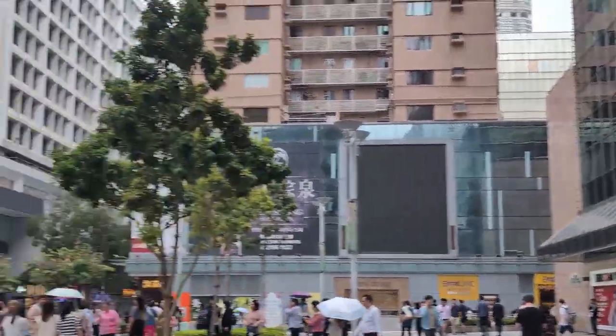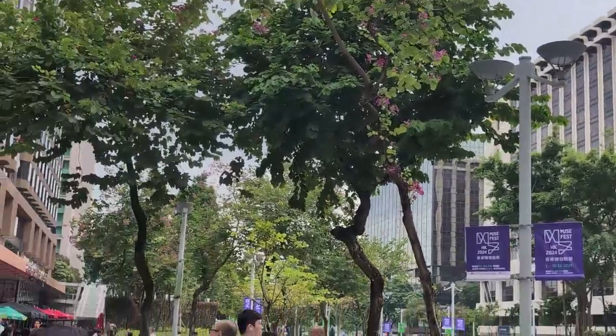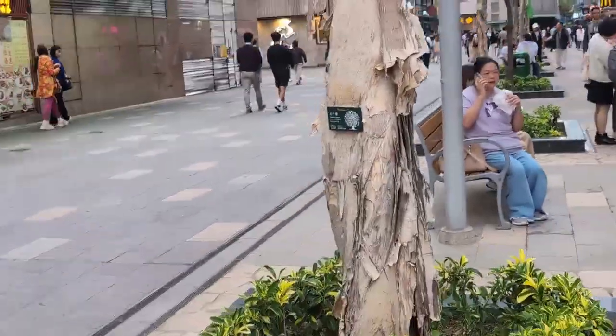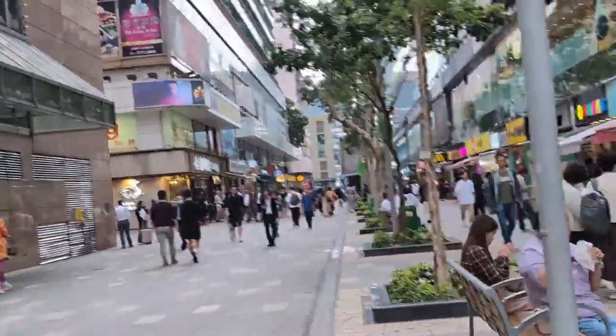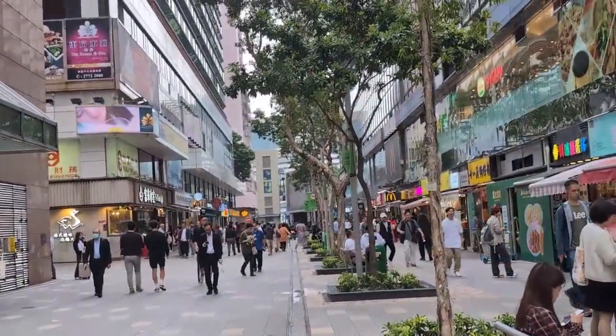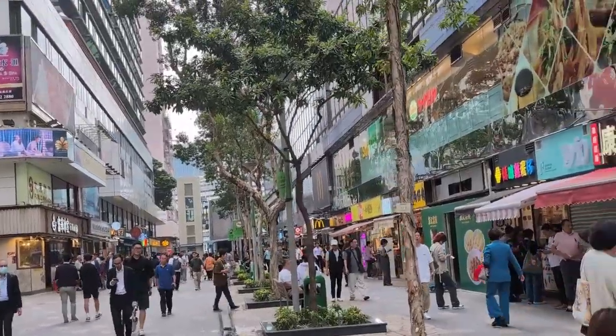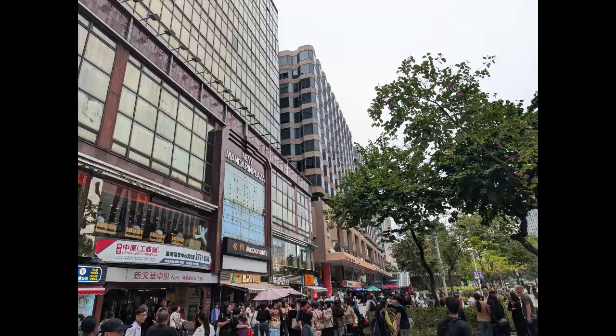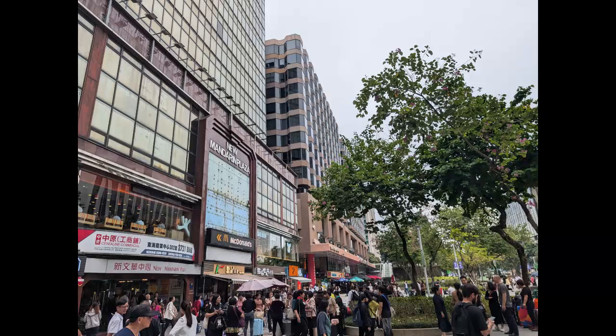Granville Road has been a commercial hub for decades, originally filled with small shops and local businesses. In the 1980s and 1990s, it became a go-to destination for affordable fashion, including factory outlets selling international brands at affordable prices. Today, it still blends boutique stores, beauty shops, and trendy streetwear, attracting young shoppers and tourists.